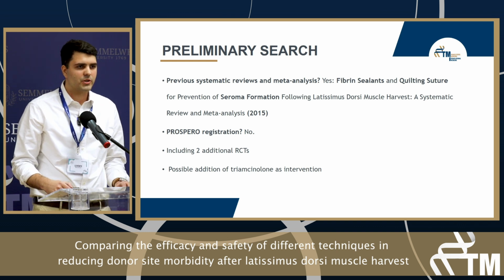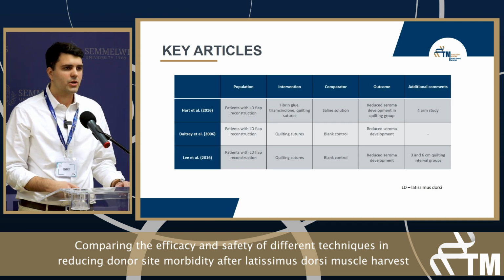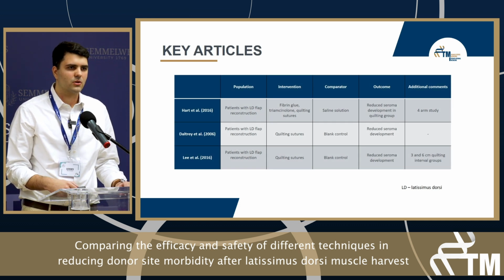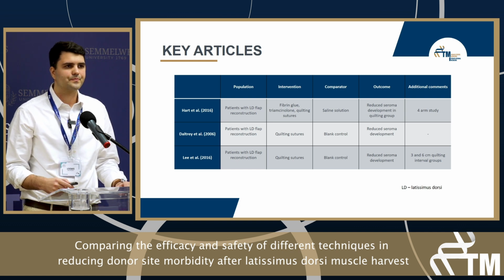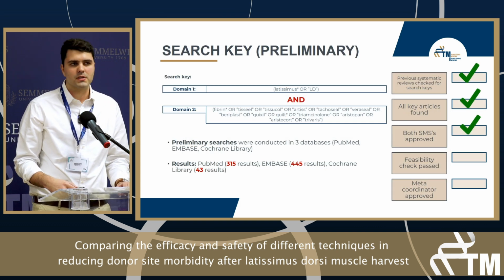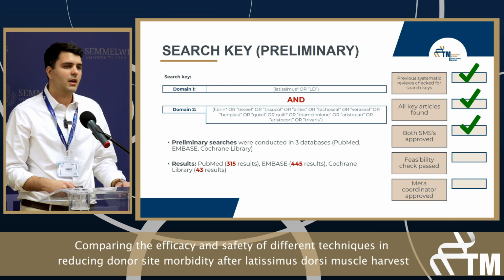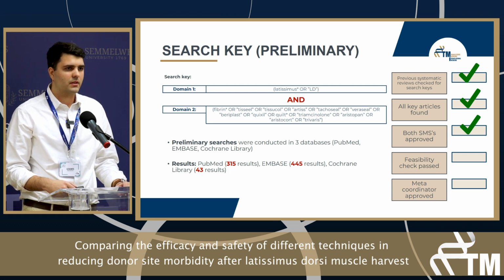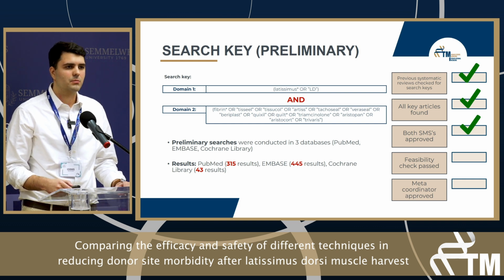There is no current prospective registration on this topic. Here we have the key articles, which are pretty similar. This group focuses on the use of quilting sutures, and the researchers have found reduced seroma development in the intervention groups. Here we have the preliminary search key. The first domain focuses on the latissimus dorsi muscle harvest population, and the second domain is for different kinds of techniques. The preliminary searches were done in 3 databases, and you can see the results below.